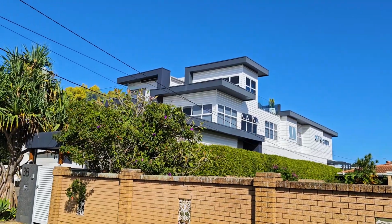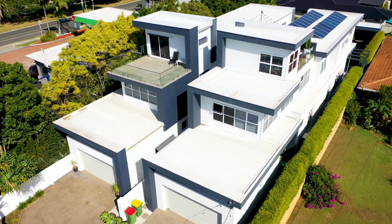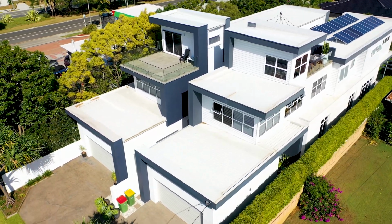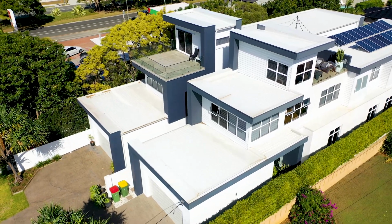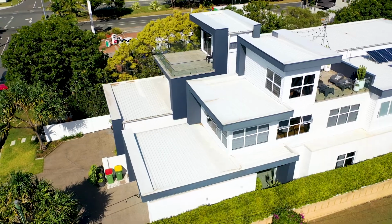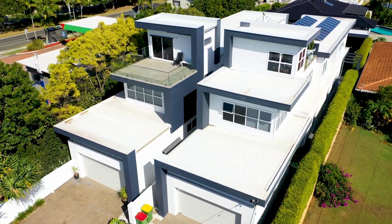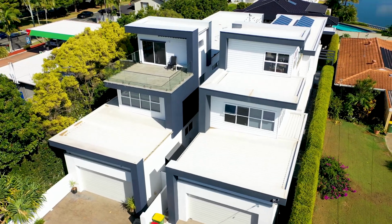Looking from the side there, you can see there's some nice articulation as you run down the side of the house. And I really like having that upstairs balcony there. Having an upstairs balcony there also helps you get your outdoor open spaces, which is something that's important that you really try and utilise in your design work.